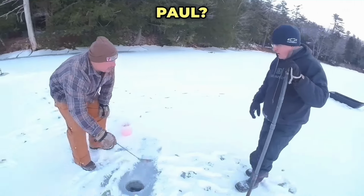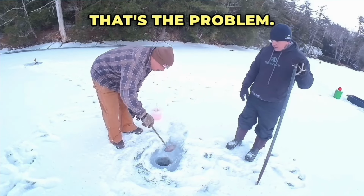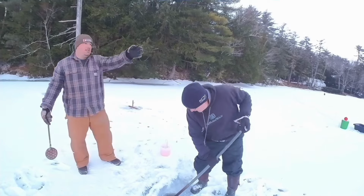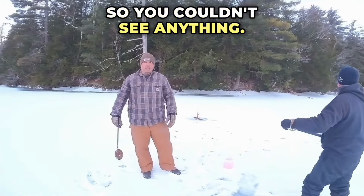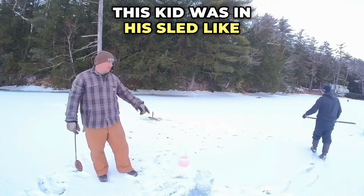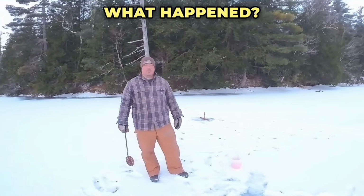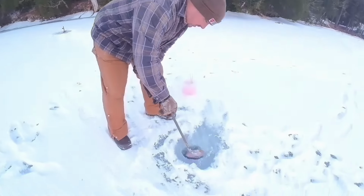Remember last time we were here, Paul, that guy went with his kid right down the middle? Yeah. That's the problem. If you don't know the pond, people take chances. It was snow covered like this because the night before we got a dusting, so you couldn't see anything. And he just ripped right down the middle, walking. His kid was in his sled like that. We were trying to yell to him. What happened? Really? He made it all the way down. Just luck. Scary. You just never know.